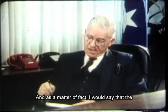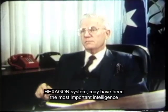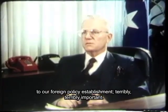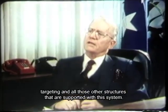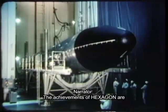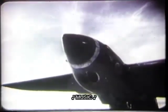And as a matter of fact, I would say that the ability to get the broad area search that we get out of the Hexagon system may have been the most important intelligence contribution that's ever been made by a reconnaissance system to our foreign policy establishment. Terribly, terribly important. To say nothing of the mapping and the targeting and all those other structures that were supported with this system. The achievements of Hexagon are better understood by a short glimpse back into the beginnings of modern aerial reconnaissance.